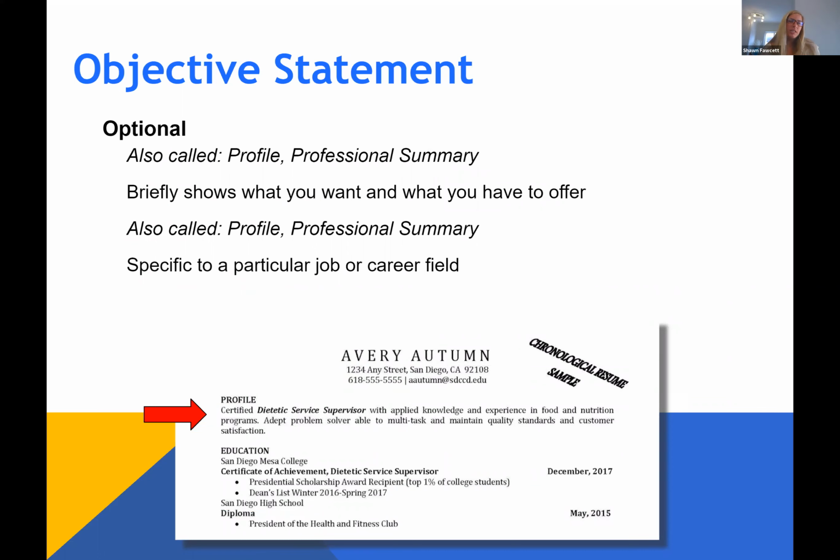Next is an objective statement, or also sometimes called a profile or a professional summary. This section is optional. An objective typically is a 1 or 2 sentence statement that shows an employer what you want and what you have to offer. And so you can include an objective.